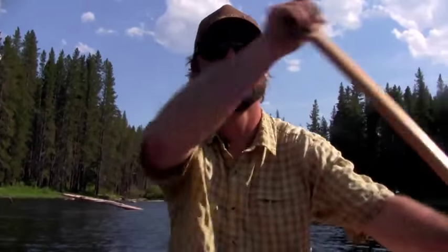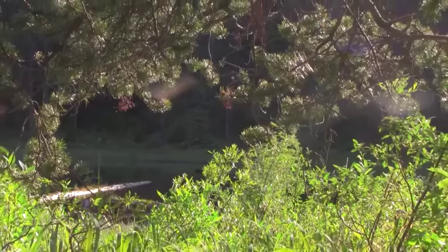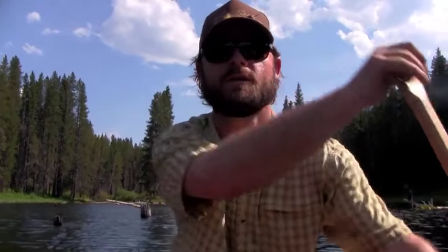Let's head upwind, which is actually where the inlet is, where the stream comes in. And generally most trout love a current. And we should find some trout here at the head of the lake where the stream channel dumps in. We'll go from there.